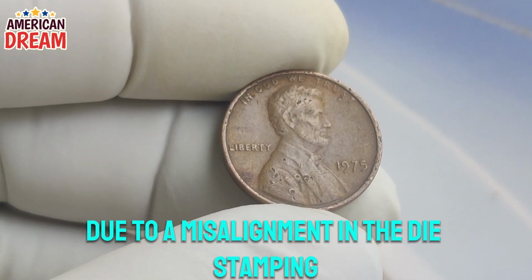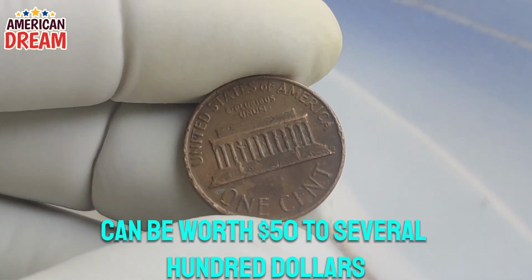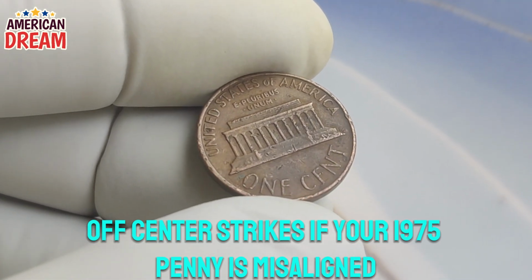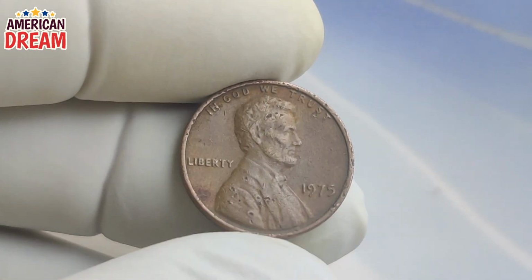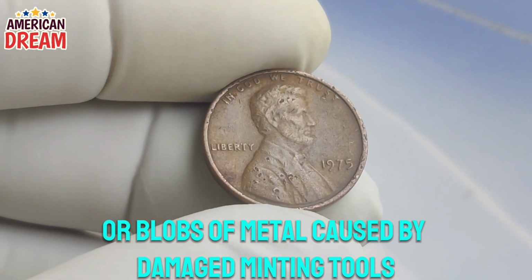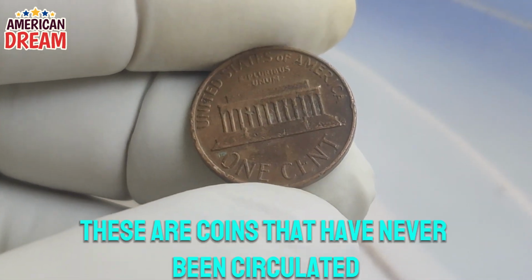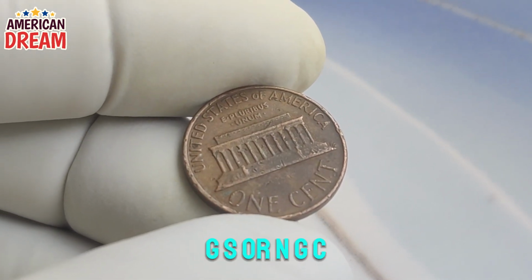Section 4. Rarities, errors, and collectible versions. Now let's get to the juicy part. Can a 1975 penny actually be worth a lot of money? Absolutely. But not just any 1975 penny. You see, collectors are always looking for rare errors, high-grade coins, and special mint conditions. Some things to look for include doubled die errors. These are coins where the letters or numbers appear doubled, due to a misalignment in the die stamping. A 1975 Lincoln penny with a double die error on the obverse can be worth $50 to several $100s depending on its condition.